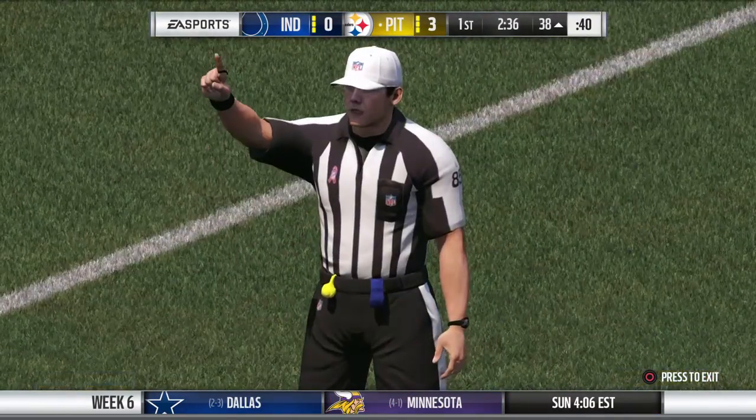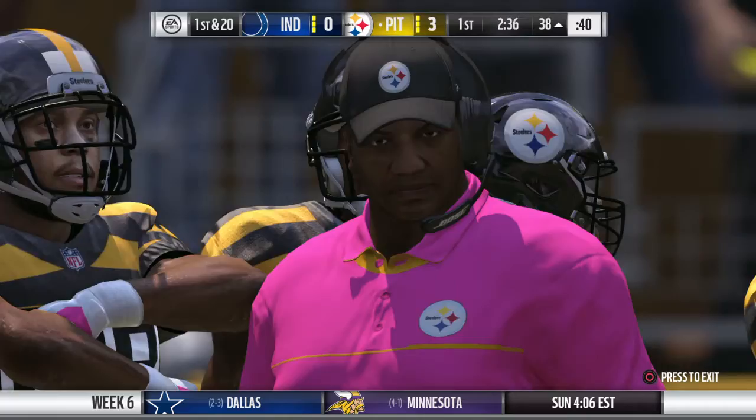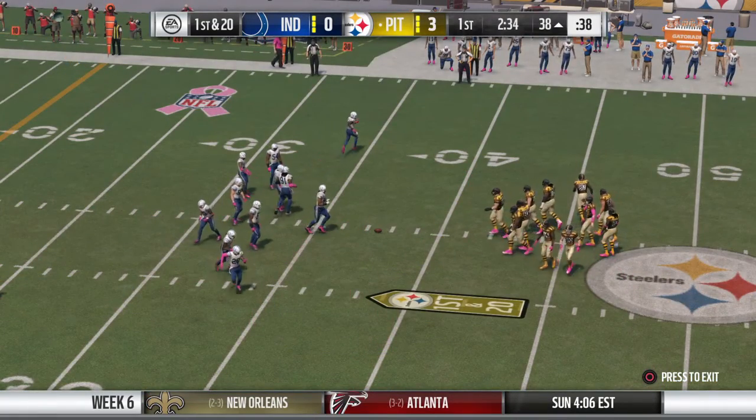8. So he got his hands a little too far outside. The ref caught him, threw the flag. It's a loss of 10 yards on the play.